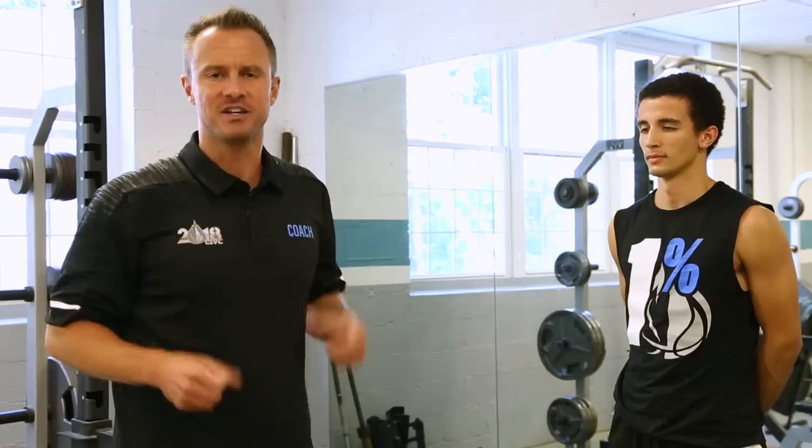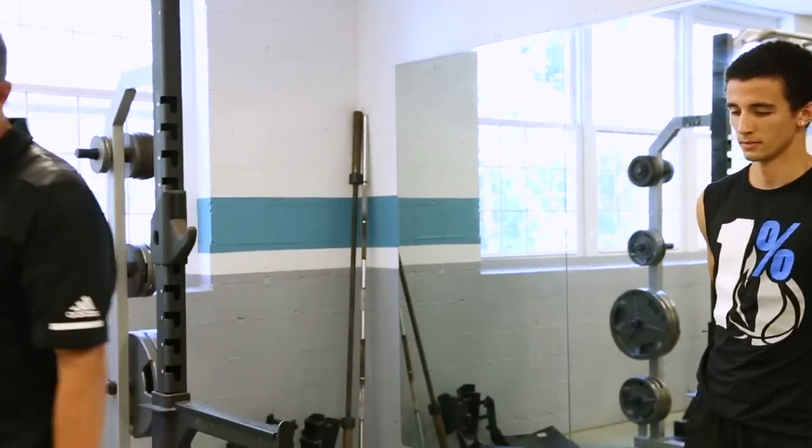Excellent. Now we want to take it from going kind of that pistol type squat. Now we want to go to our knee tucks. So we're going to add an explosive component. So we're still going into the squat, but then we're going to explode up and tuck knees to chest. Let's get 6 knee tucks.